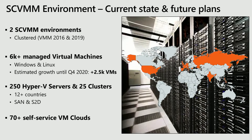We started to migrate certain workloads from VMware to SCVMM on a large scale around 3 years ago. We now have two SCVMM environments running, 2016 and 2019. To ensure high availability, both are clustered and spanned across our two main data centers. We have more than 6,000 virtual machines running on Hyper-V and managed by VMM. As you can see on the slides, our estimated growth until the end of next year is plus 2,500 VMs, so we have a very rapidly growing environment.